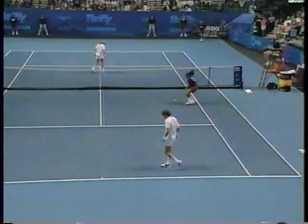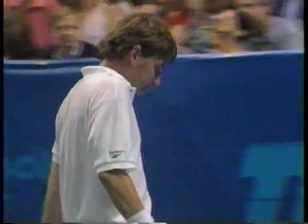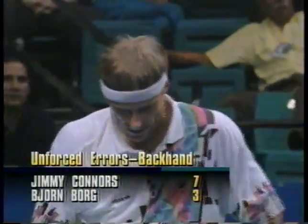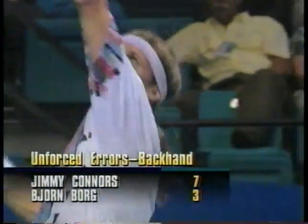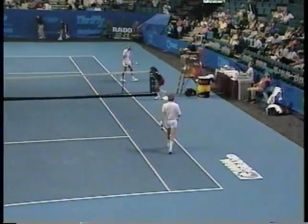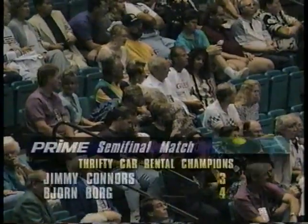Connors had that one lined up, and again ended up in the net. Borg was in trouble there. He had guessed early and he guessed wrong. Continue to battle from the baseline and at the net, and Bjorn Borg leads.